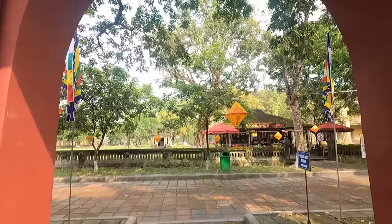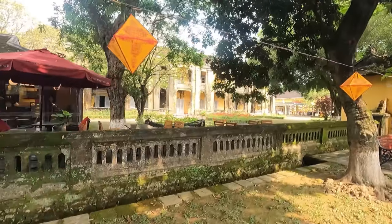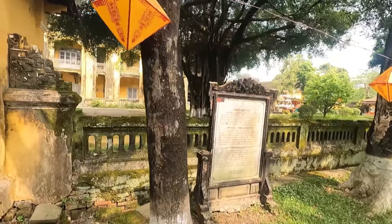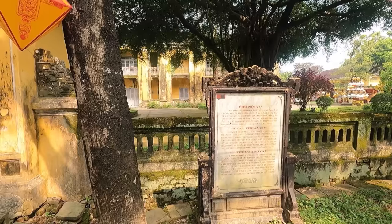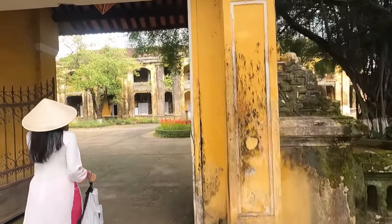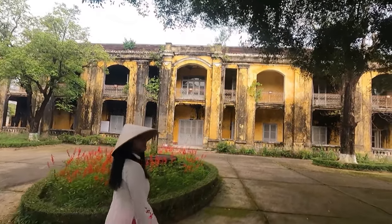Walking outside the temple. Oh, they've got Highlands Coffee here. This looks like it might have been the treasury. This building right here, very old building. See what it says? Yes, this is the royal treasury. This is where the court valuables were produced and stored. In the early 1900s. So we probably can't get in. We'll just give you a view from the outside.